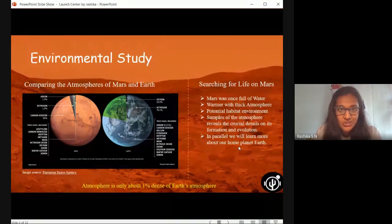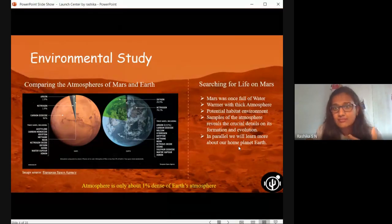Samples of the atmosphere could reveal crucial details on its formation and evolution, and also why Mars has less atmosphere than the Earth. Looking at the picture, we can see that many different gases can be found on both the Earth and Mars, which are very similar, but the percentages differ. But the trace gases, including argon, carbon dioxide, and methane, are in the same ranges, even in quantity and quality as well. Abundance of carbon dioxide on Mars is really high, around 96%. But the million-dollar question is how a human being can survive on Mars with this carbon dioxide abundance? This is left to the scientists and the researchers for now.